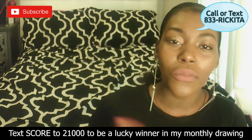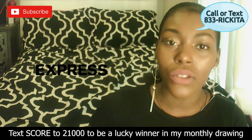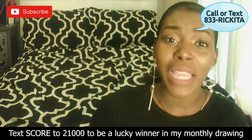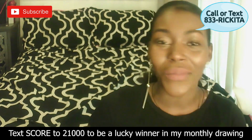So let's start off with Express. Go to the Express website, and I want you to put $200 to $250 worth of items in your cart. They can even be the same item. Sometimes I just find that same item and put 5 of them in there. I try to look for something, or 4 of them in there.